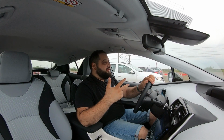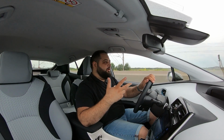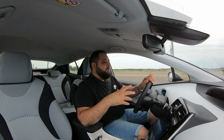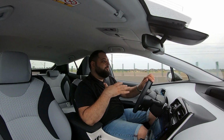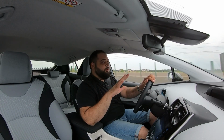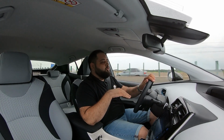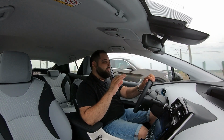And basically what that means is you will be driving your car just like you would a normal Prius, not a plug-in hybrid model. In EV mode, the car will drive on battery power alone for as long as it can until the battery is depleted. That's typical for any plug-in hybrid. So you will be able to cover about 40 to 50 kilometers on EV mode alone.